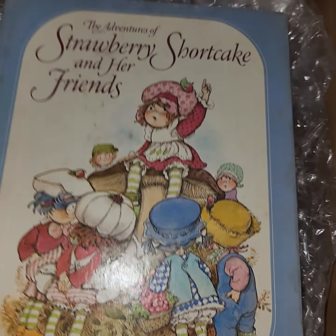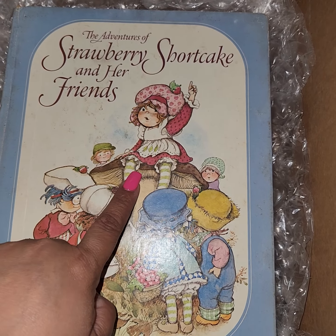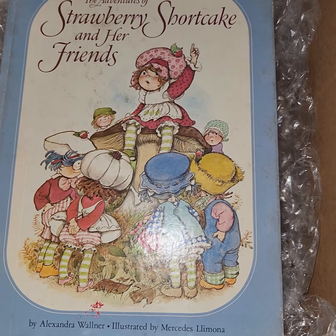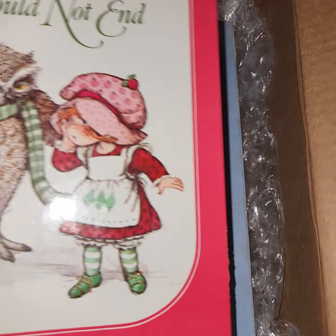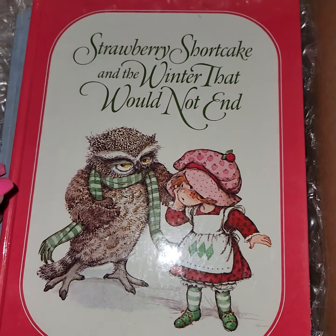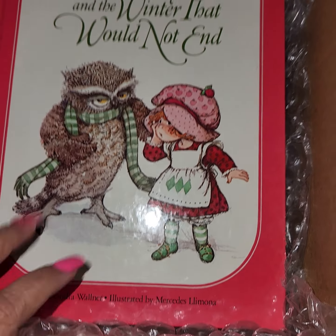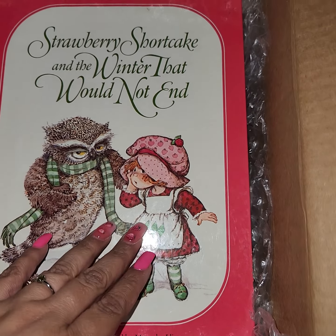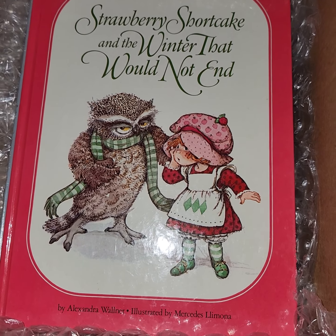So I got this book. It's this Adventures of Strawberry Shortcake and Her Friends. This is kind of an older version of Strawberry Shortcake. And then I also picked Strawberry Shortcake in the Winter that Would Not. I believe it's the same illustrator and the same author. So that's why you see them a little bit different than the original vintage. I think this one's before the vintage one everybody sees, and she's been changed a couple of times.